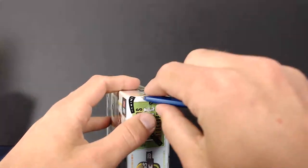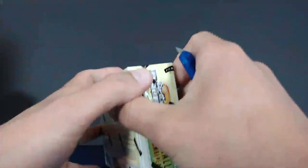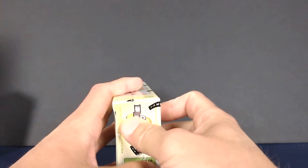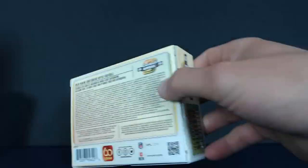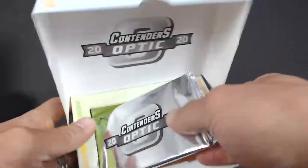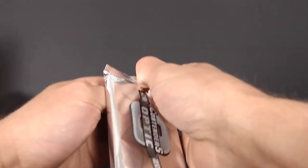All right, here we go. Good luck, everybody. So this is still break number 12. We'll be starting break 13 in just a minute or two. Let me see, find the best place to cut this one. Give me one pack in here. From what I saw, it looked kind of hard to actually get it out easily. All right. Let's go. I want to see some nice cards out of here, man. Come on. Good luck, everybody.